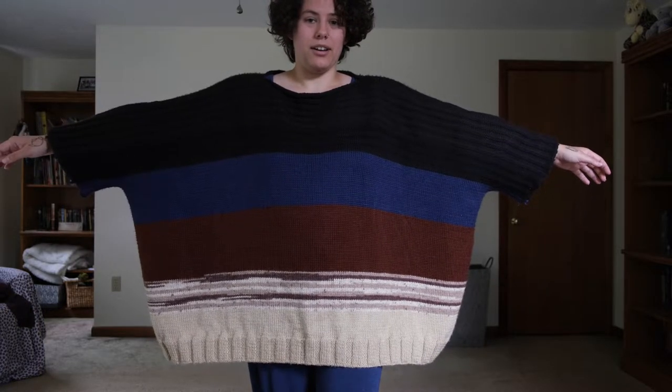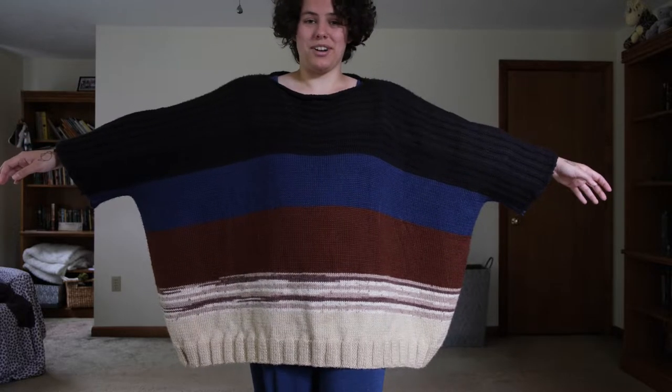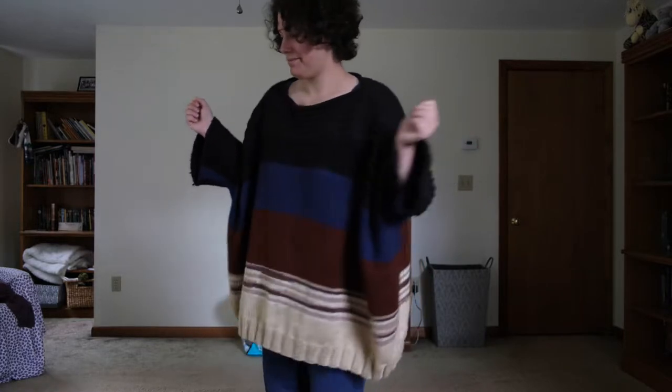So I still love this. I had originally intended to rip this all out and reuse the yarn, but during one of my previous recordings, I decided I actually would like to keep it. So, that is garment number 1.